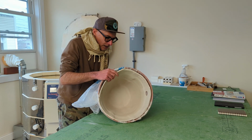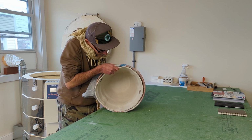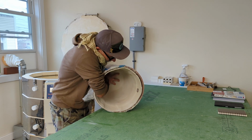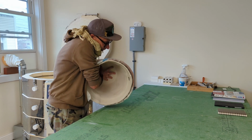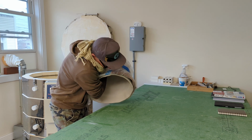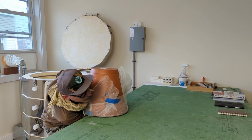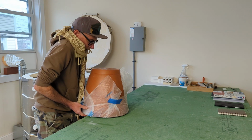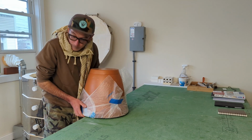Okay, so we're gonna lift this gingerly, very gingerly. See, it's starting to slide, so I have to prevent that from happening. Let's hope it does not break, because it is really a beautiful piece. No sounds of breakage yet. All right, here we go. The big reveal.